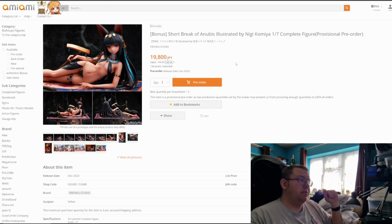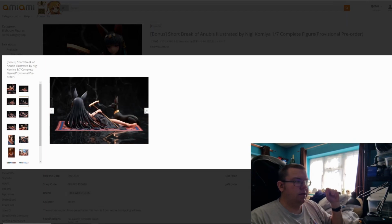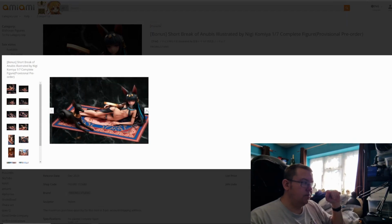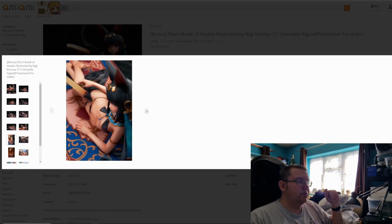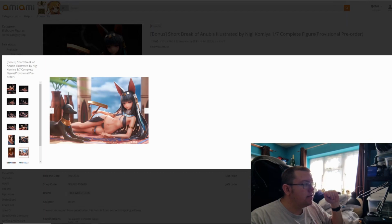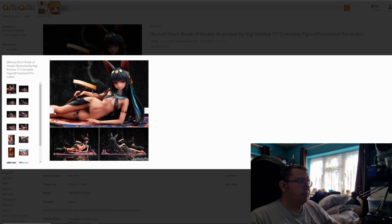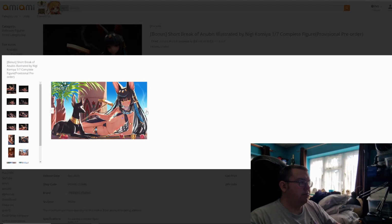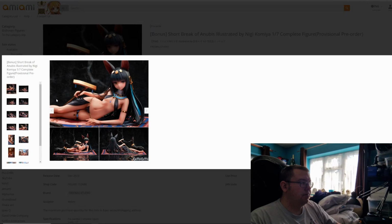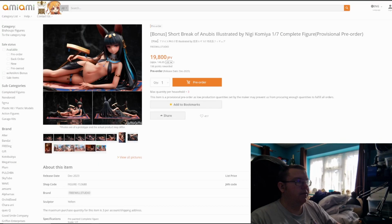Short Break of Anubis, illustrated by Nigi Kumiya. I think there's been a couple of other Anubis figures. This one looks quite nice, simple as well. Lying down figure on a carpet. I think that is just plastic injection molded, and then you've got this Anubis style dog as an add-on. Oh, there's the original artwork, so it looks quite good actually. I would say pretty close to the recreation of the artwork, unlike some of the other ones that you see that aren't too close.